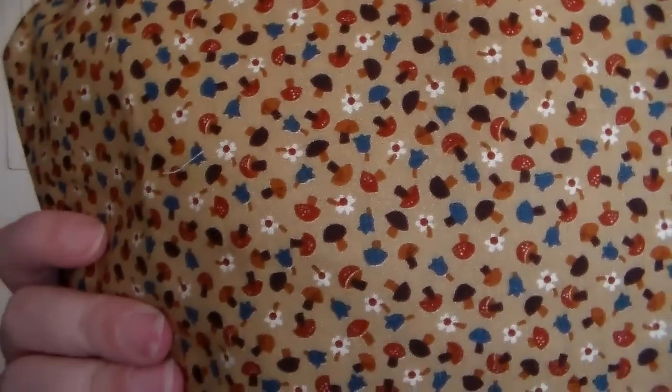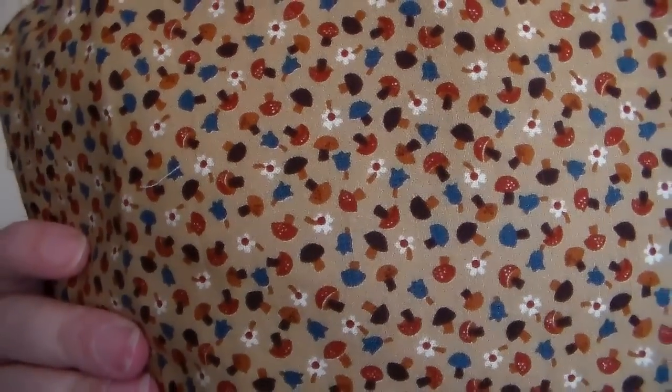So what I got at the thrift store was, I always look at their fabric because there's almost always some there. So I found this really cute. This is a yard of mushroom fabric. It's got just little mushrooms. So that's a yard. I'll probably use that as a liner eventually.